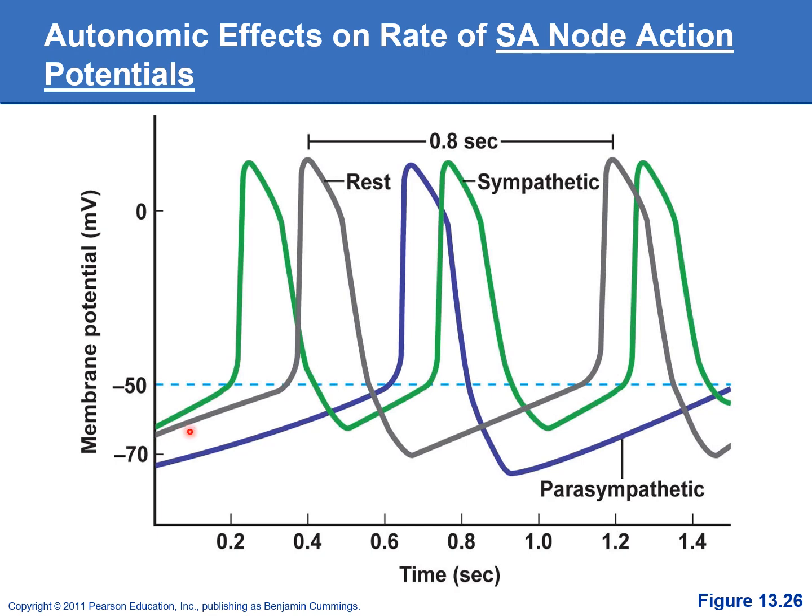So the gray line is just showing you at rest. You can see that pacemaker potential, you reach threshold, trigger the action potential, that will spread through the heart, and then hopefully we'll get the contraction, and then we start over again with another heartbeat over there.